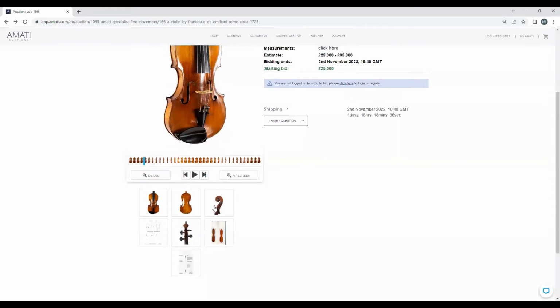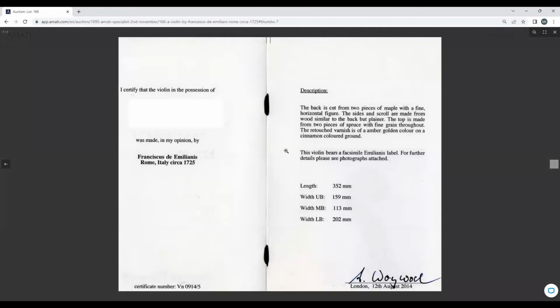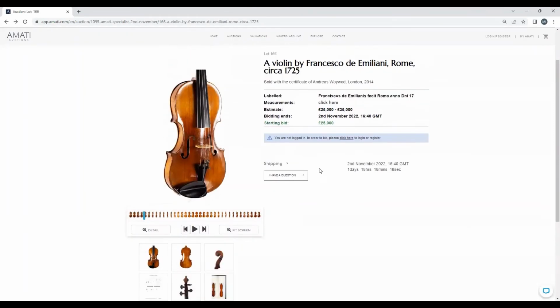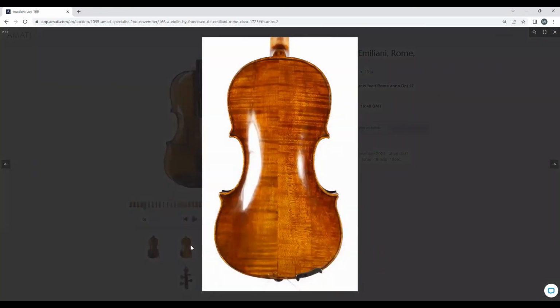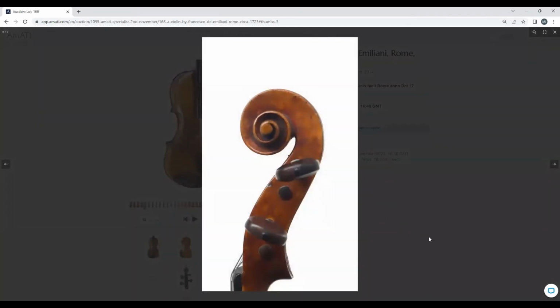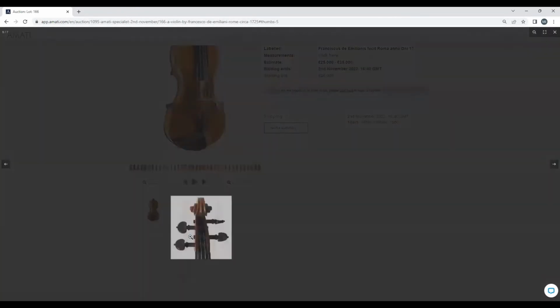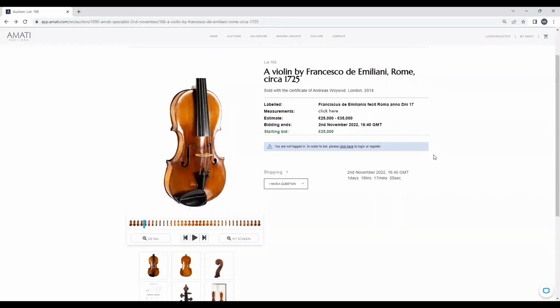Are the ribs original? It's a good question. Let's see. It doesn't say, does it? Doesn't say that it's not. Oh, let's look at Cozio. Francesco Emiliani. Let's scroll down to the scroll. Well, Cozio is not showing too many scrolls. I see one scroll here. It looks sort of like it. I wouldn't be surprised if this is an original scroll, which I guess is a plus.